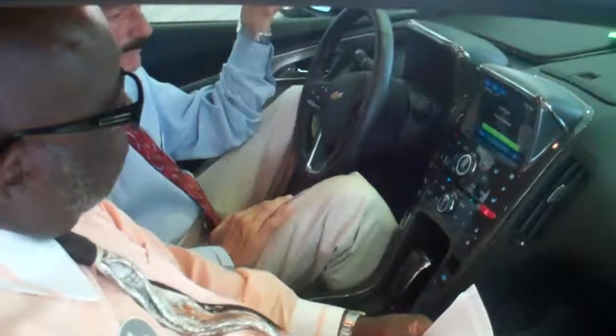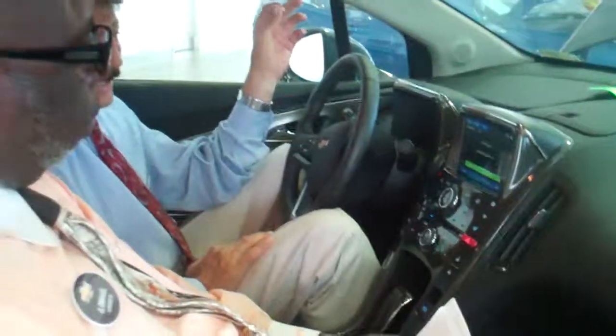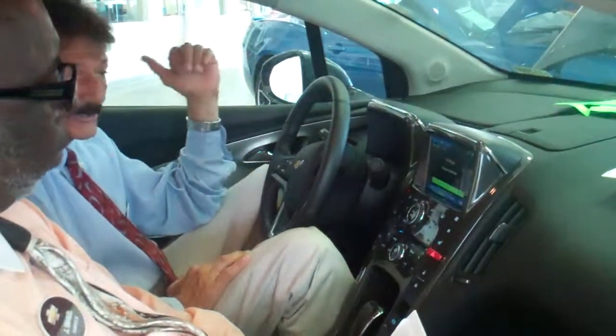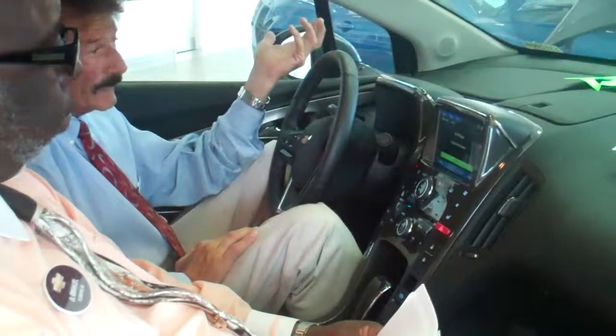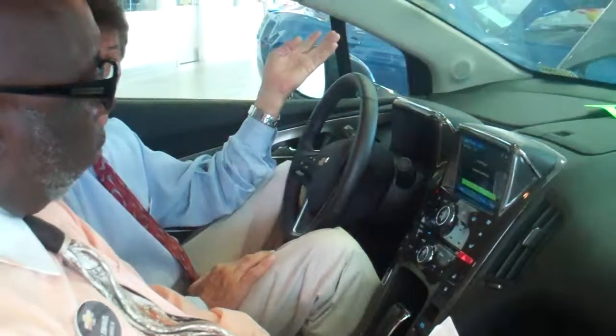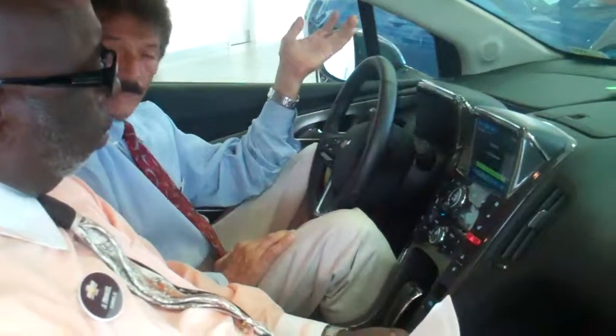Now, what we're going to do is go ahead and go up. I'm going to let you see how it drives. Top speed is 100 miles an hour, like I said. You got a 1.4L engine in here, and you got 149 horsepower, 273 of torque. That's why it's so quick. It'll drive about 38 miles on your electric charge and about 370 on your gas. So you got a little over 400 miles before you got to do anything.